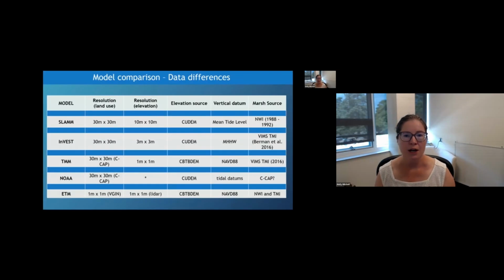Okay, so Karina mentioned briefly, this was a study we did comparing marsh migration models. And I want to mention there are really, I think at my last count, I found about 10 marsh migration models that exist. We looked at 6 of them because they were available for the Chesapeake Bay. They're all available to some extent, and in some places around the US, they're not all necessarily broadly available.